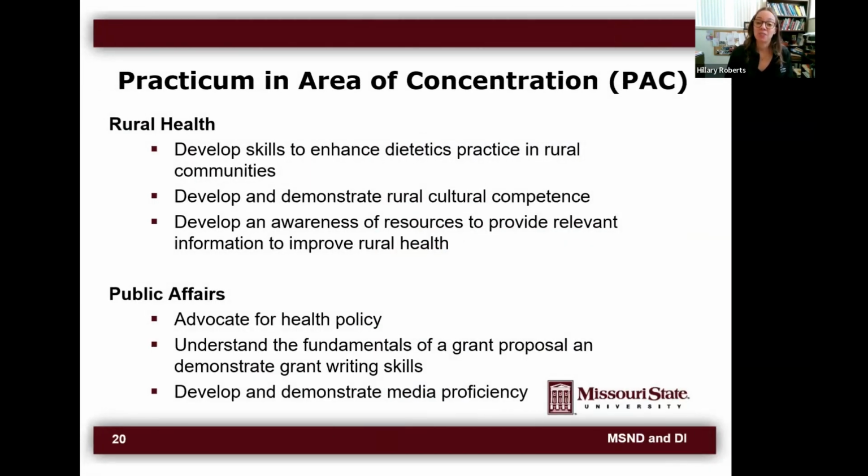So again, in our practicum in area of concentration, these are the competencies for rural health and public affairs to give you an idea of the objectives for those 2 rotations. So in rural health, you're looking at developing awareness of the needs for rural healthcare professionals, as well as for the rural communities, what those needs are. Public affairs, again, you're more the face of dietetics, looking at policy and media. We've now implemented grant writing within both of these, so you'll be working on grant writing for both.